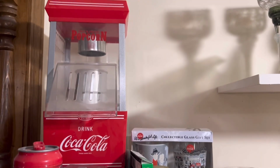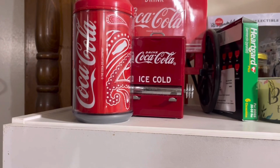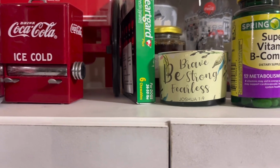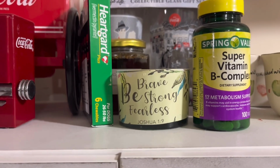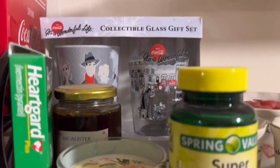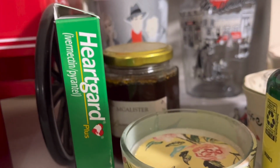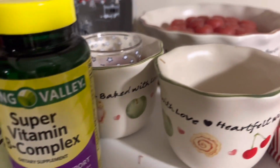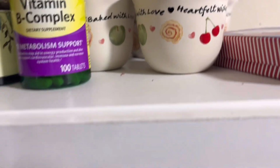Okay, so basically this is the top of my pantry. I've got some stuff sitting on it. These are some of the few little Coca-Cola things that I decided to keep that people bought for me. I've got my dog's heartworm medicine up there. I've still got to get some for Gypsy and Mila. They go back in a couple of weeks for their other shots, and they'll get some then. But little It's a Wonderful Life Coca-Cola set back there, some honey, little candle holders. If I ever get a kitchen table again, I'm gonna put these little candle holders on the kitchen table. That's where I used to keep them.